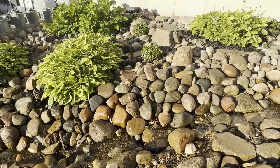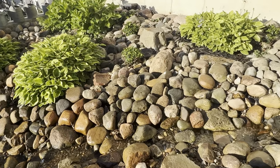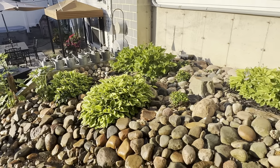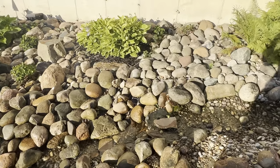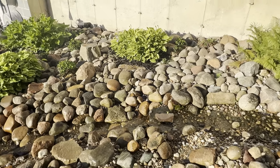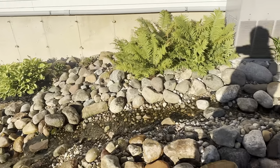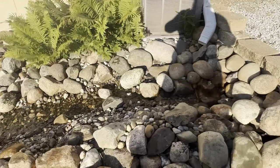Everything's nice and green, and we only water this back area where we sit in our little sanctuary of our outdoor area. So you just have to pick your battles of, yeah, I don't want to spend all that time watering the rest of the lawn. This is enough.